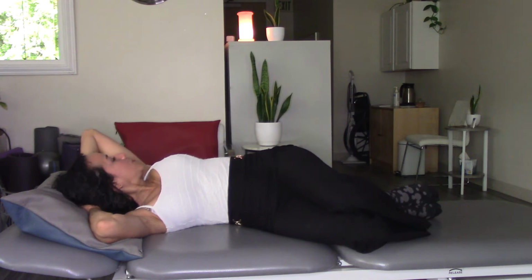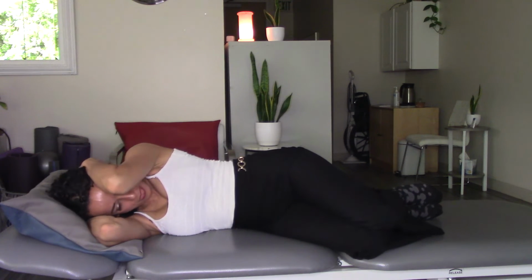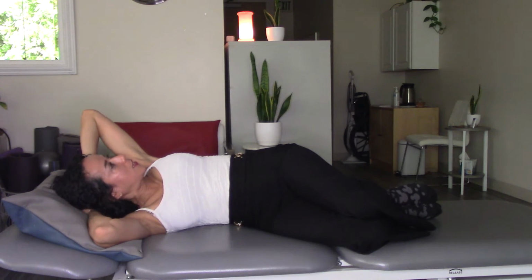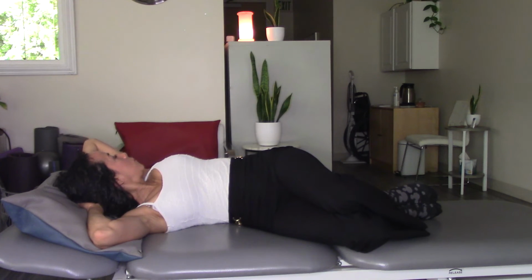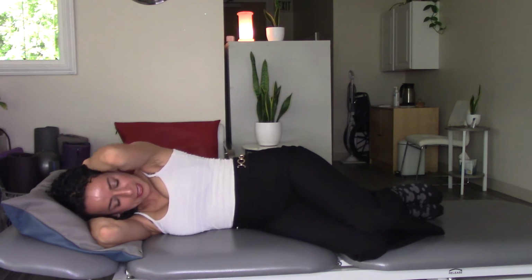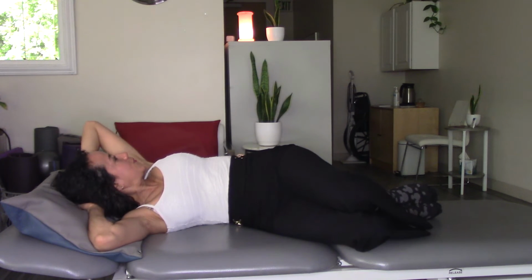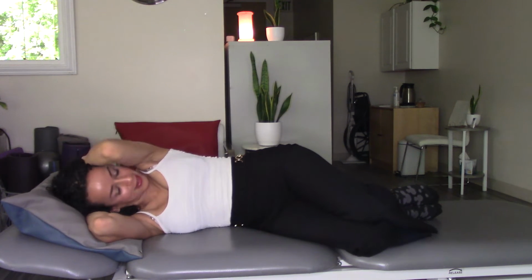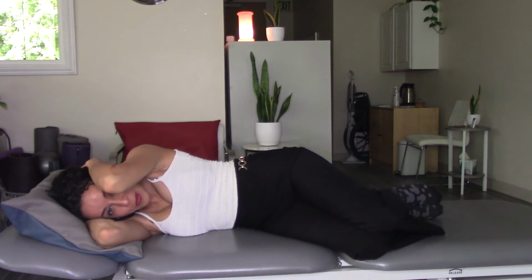Rotate your head too. Inhale. Exhale, rotate, rotate, rotate. Listen to your body, don't force it. Exhale. One more time. Inhale. Exhale is when you open. And inhale. Let's do one more. Exhale.